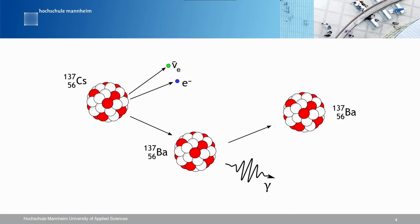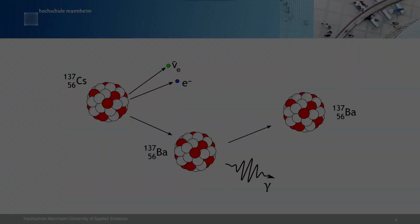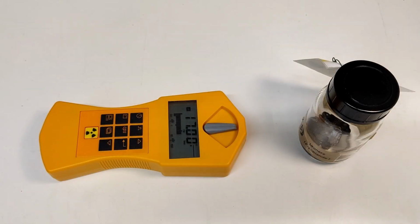Generally, the emission of gamma rays is a consequence of a beta or alpha decay. Therefore, most radionuclides emit gamma radiation. In our episode on measuring beta radiation, we already encountered some exceptions to that rule. In the natural decay chains of uranium and thorium, we can find notable gamma-emitting nuclides, in particular radium-226 or thallium-208.